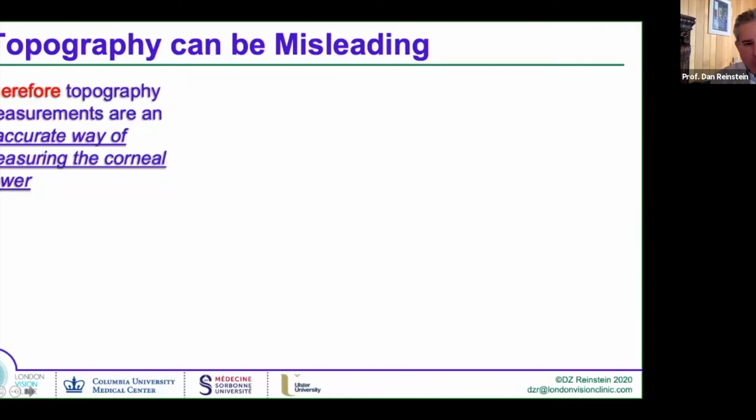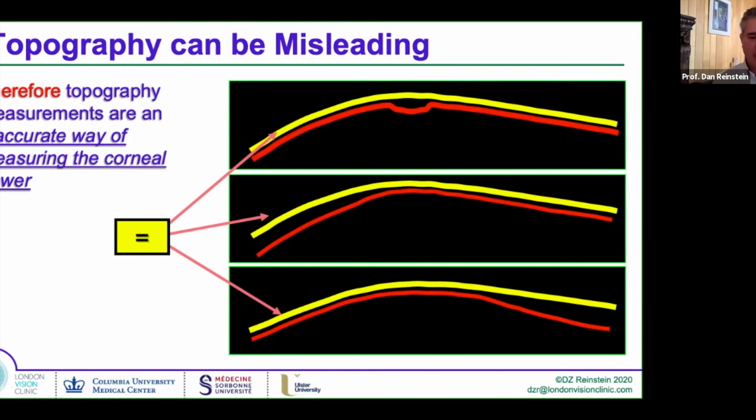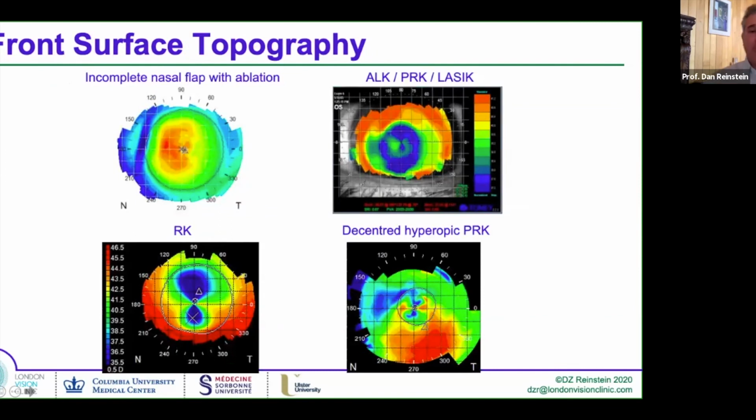Another way of doing that graphically is to show that you can have 3 front surfaces that are identical with 3 completely different subsurfaces. So the stromal surface can be different even though the topography is the same. And therefore topography or wavefront are inaccurate means of assessing complex corneas. I know I've developed a reputation for fixing very weird corneas, but it's not out of greater skill than anybody else. I would say it's about having more information than anybody else. And having epithelial mapping throughout my career has been my catapult into therapeutic refractive surgery, and hence why I'm somewhat ahead of the game.